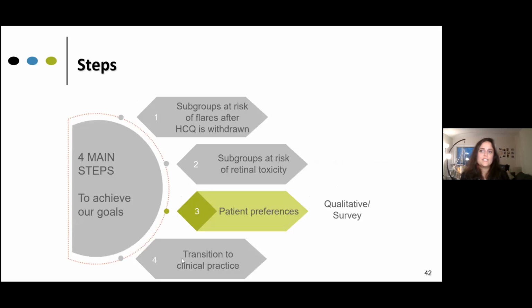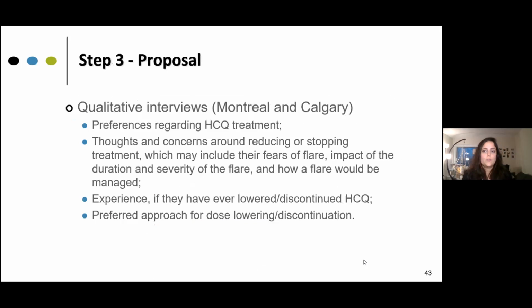And patients' preferences is our next phase. We are currently conducting qualitative interviews in Montreal and Calgary centers. And we are asking patients their preferences regarding hydroxychloroquine, their thoughts and concerns around reducing or stopping treatment, which may include the fears of flare, impact of duration, severity of the flare, and how a flare would be managed. We also ask if they have ever lowered or discontinued hydroxychloroquine and the factors behind these choices, and their preferred approach for lowering and discontinuation.